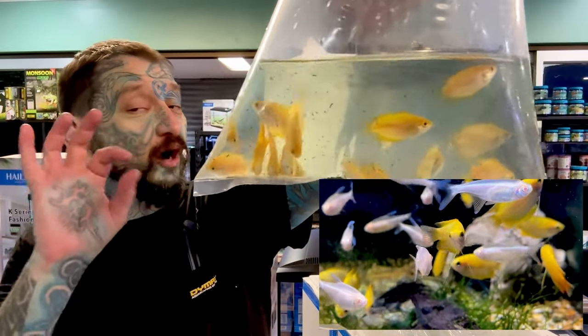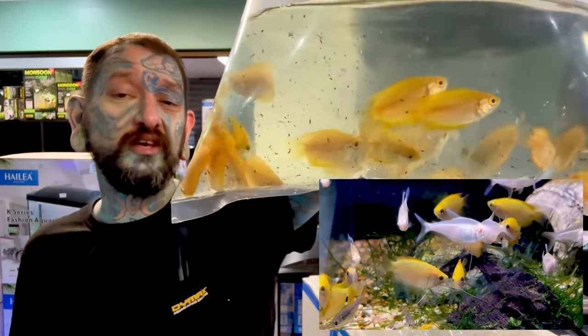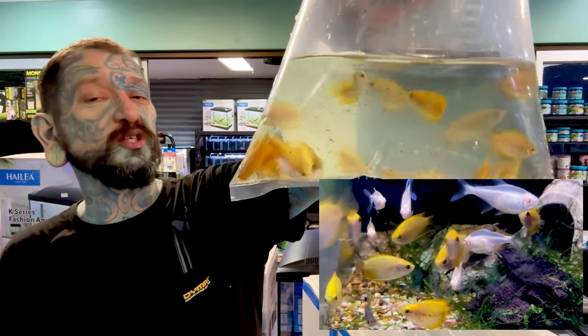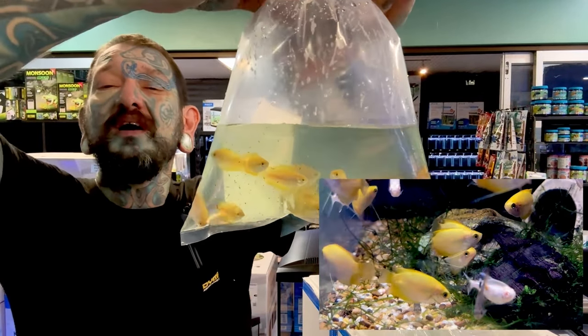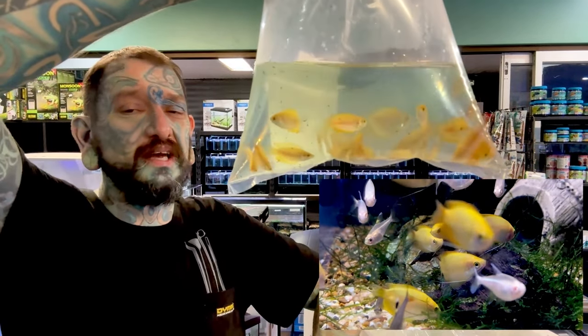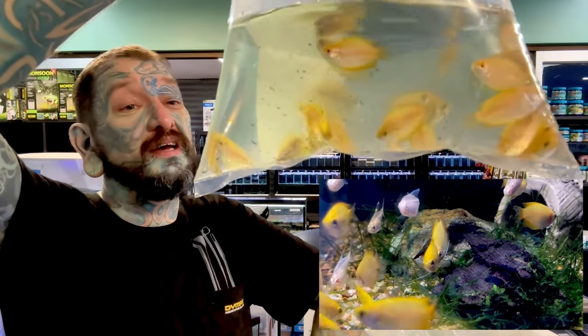The males get a little bit of orange on them as well as the yellow. Peaceful tropical fish, great for community tanks. Super, super nice. They're not schooling, so you can have one in a tank or a group. If you have two, you'll tend to find that one will harass the other one a little bit. They'll either want to breed or fight if they're two males.